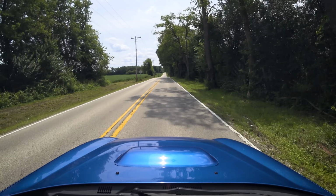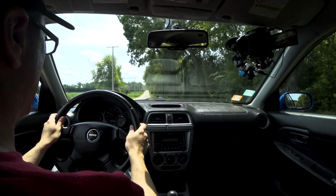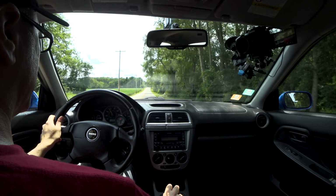Man, this transmission is just such a joy to shift. It's so much better than modern cars. The motor, aside from some of its hesitation and its age, let's take this through some of the turns again here and just see how it handles some of it.